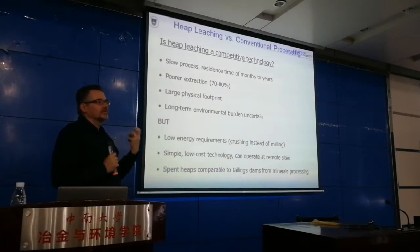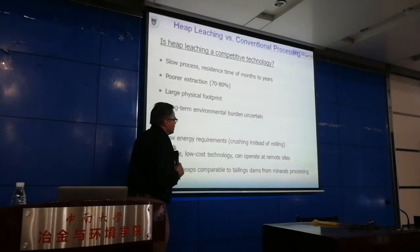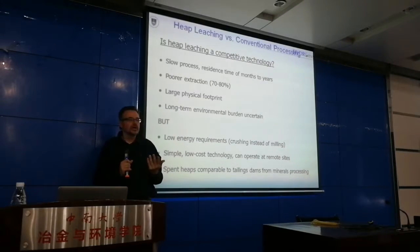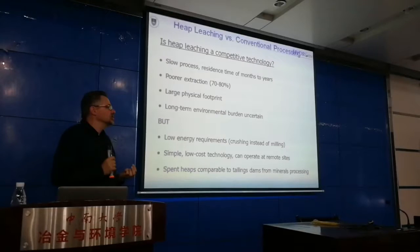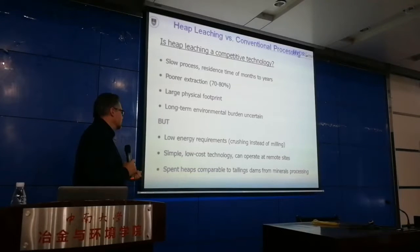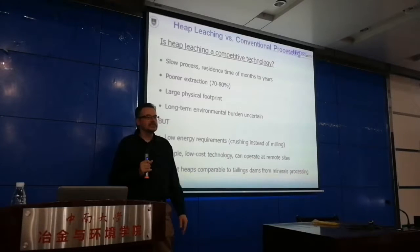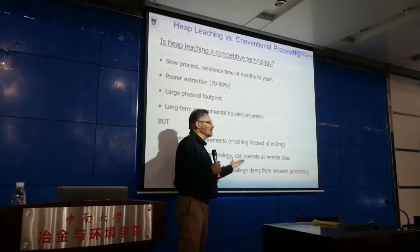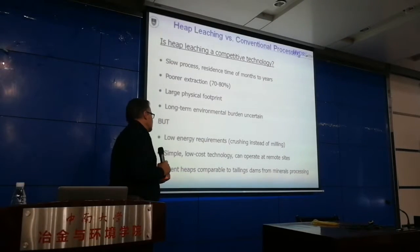But then you need to also think about some of the other aspects. Heap leaching as a technology is actually a low energy technology because you do not have to crush the ore, you only have to coarsely crush the ore, you don't have to mill the ore to a fine ground material, then to treat it further by flotation. You can operate it right next to the mine site. You don't have to have fancy or sophisticated equipment. You don't need highly qualified operators. It's a relatively simple process to operate.